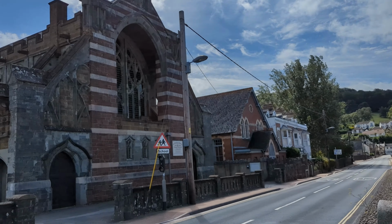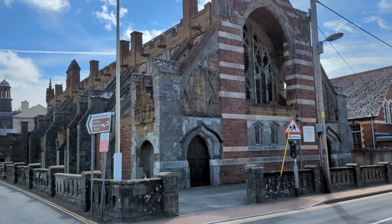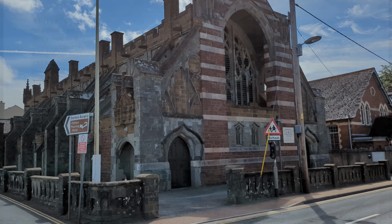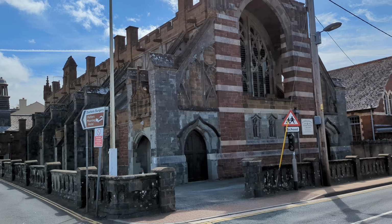In the back of my mind I've got something on my computer to do with St. Peter's, some sort of picture or a newspaper cutting or something, but I haven't got it lined up, I don't know where it's from. But this is the church and I'm going to drop it in here if I can find it. I don't know what you've seen, if anything. That was St. Peter's.